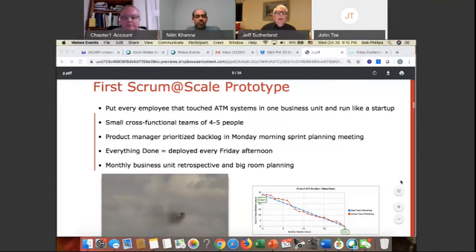I pulled every person that touched anything having to do with the ATM systems: the salespeople, the marketing people, the finance people, the software developers, the system support people, the install, and so forth, everyone into one unit. I said, we're going to break it down into small teams of 4 or 5 people. Every morning, the product manager will come in and prioritize everything by business value. And Friday afternoons, we will deploy everything. And if it's software, it will be deployed to 150 banks every Friday afternoon. And I said, I know you guys are going to have problems with this.